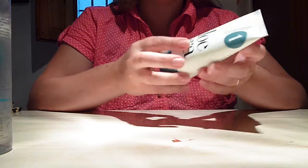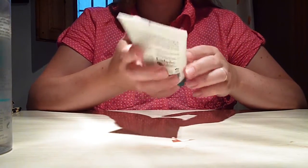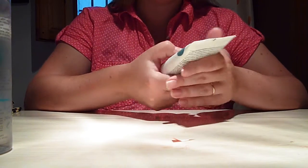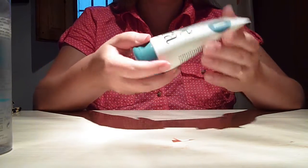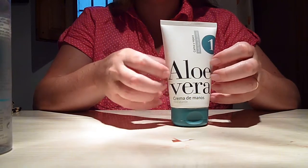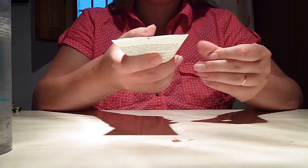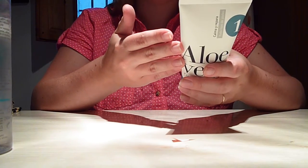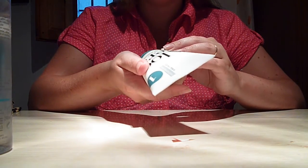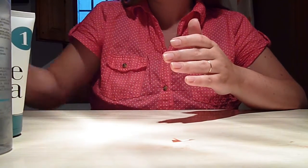This product here is actually aloe vera hand cream. I use this at least once a day just because my hands get really dry, and this is great for repair. I love this product. It's really inexpensive too. You get 125 milliliters. I think I paid €2 or €3 for it, so it's good.